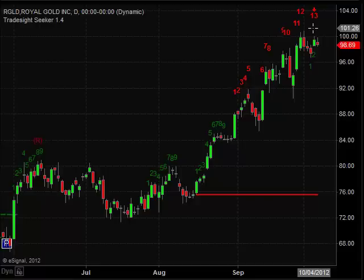So now that we have our exhaustion warning in place, we want to consider getting out of any residual longs and also switching gears to the short side. So the question becomes, where is that level now that we have a 13 exhaustion in place? Now, just because we have a sell signal from the seeker doesn't necessarily mean that we're going to switch from the long side to the short side.